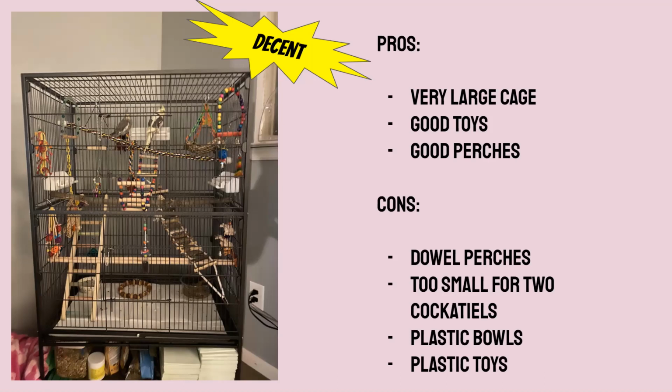It's too small for two cockatiels. I definitely recommend one cockatiel in this. As you can see, there are two, and even though it might not look crowded, the cockatiels honestly think it's crowded. There are plastic bowls in this cage. I would not recommend plastic bowls. Some plastic bowls that I get are really good, like they have not developed any mold or fungi, but most of these plastic bowls are really bad for your birds.